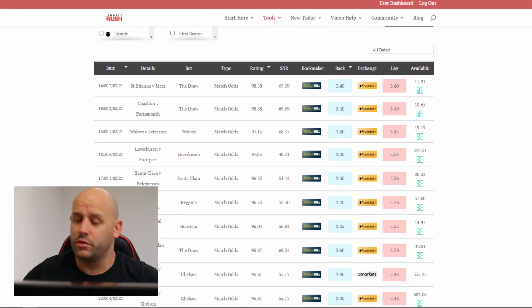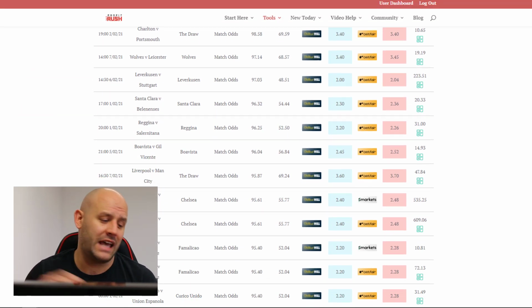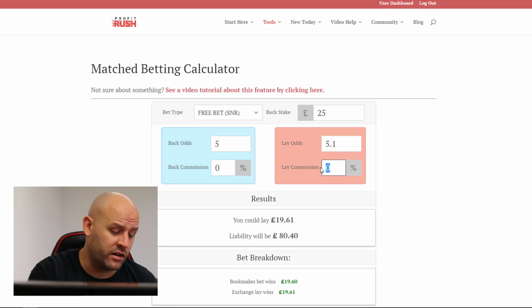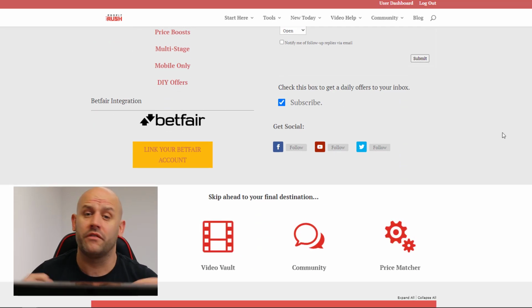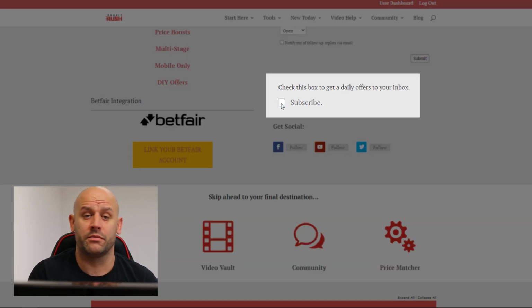Now, you can reduce the stress and make the process a lot quicker by using software sites such as Profit Rush. We'll show you one on the screen now, using a calculator or the offers calendar, or even getting notifications to your inbox from the site on a daily basis, just to let you know what the very best offers are on that day that you can retrieve easily.